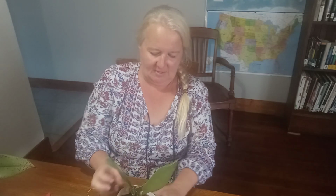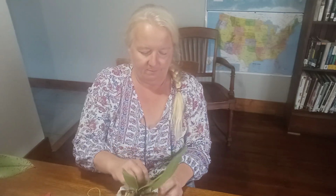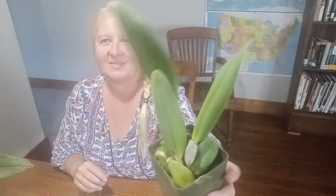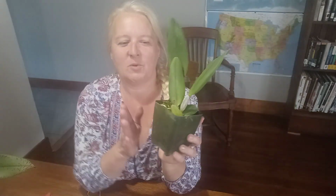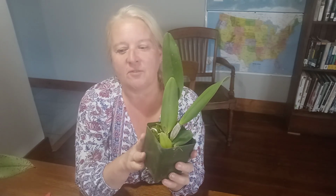Ablaze. So here it is, nicely coated so that the bark doesn't fall out. You don't want the bark falling out. There it is. Oh, there's a new bud forming, already. A beautiful smaller variety of a Cattleya. I don't know if you've heard me mention before, I'm not a fan of gigantic Cattleya. I'm just not. It's too much.